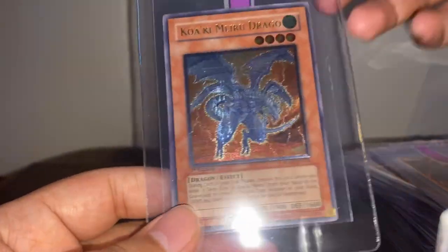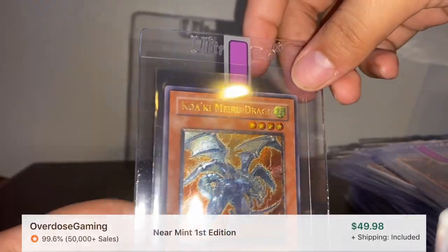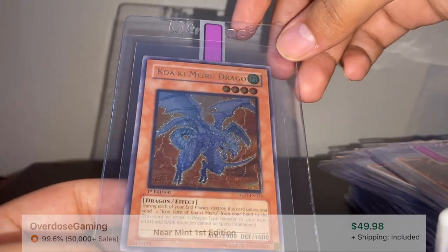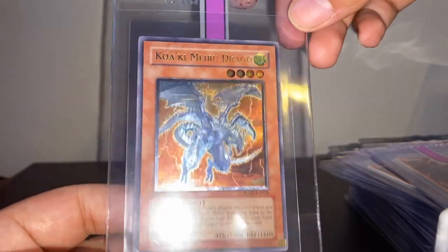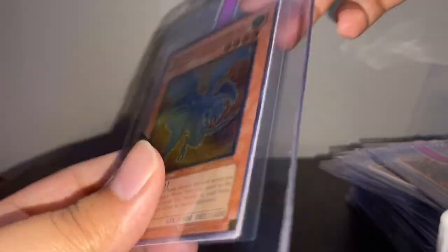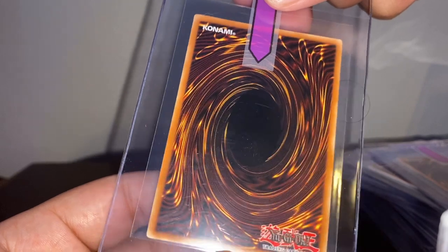And then the second Ultimate Rare that I got with it. This one's Quakimir Drago. This one's a little off-centered. That's the only thing wrong with it. There's a print line right there, so we'll see how that affects it. And yeah, super nice.